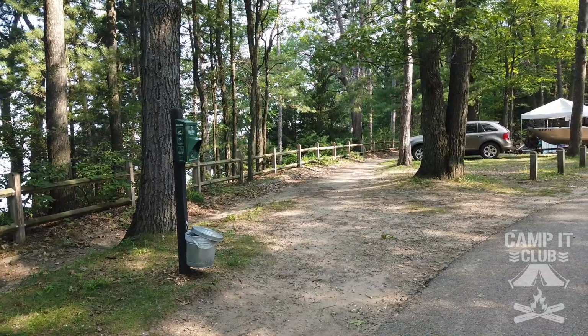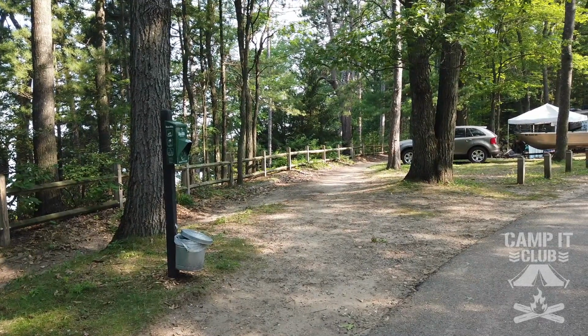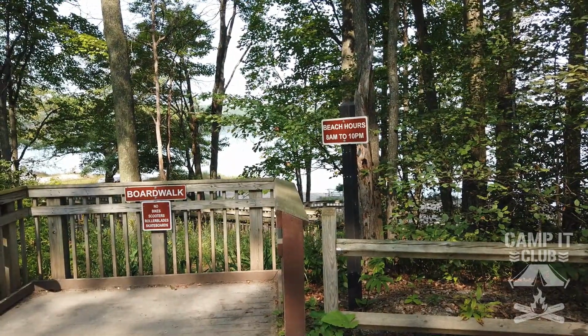In the far corner of the north campground, there's a dog beach. More towards the middle of the park, there's a boardwalk that goes down to the beach area.